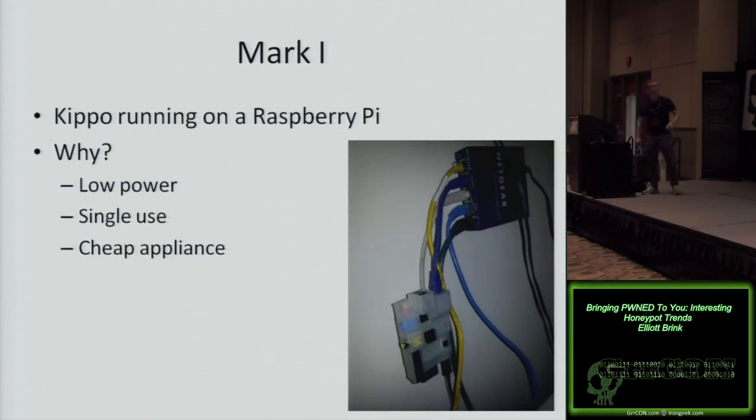So this was the Mark 1. Mark 1 was Kippo running on a Raspberry Pi. Why? It's low power, it's single use, it's a cheap appliance, and the fourth bullet is because Raspberry Pis are awesome.